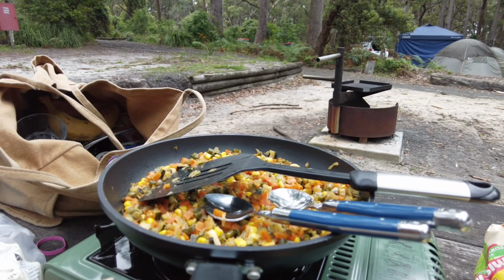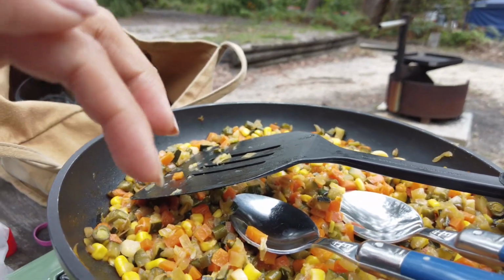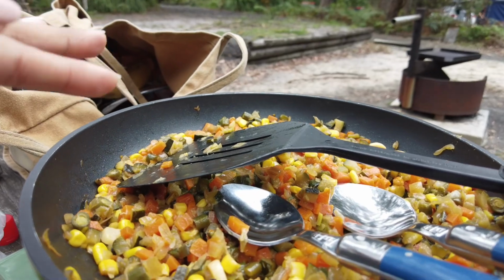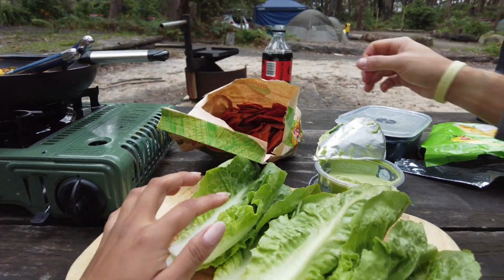So we're having the san choi bao: zucchini, green beans, carrots, onions, some corn, some chili and lime nachos, and some lettuce for the bao. See? Let's eat.